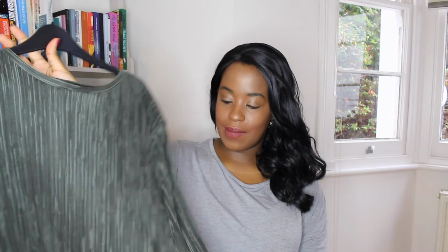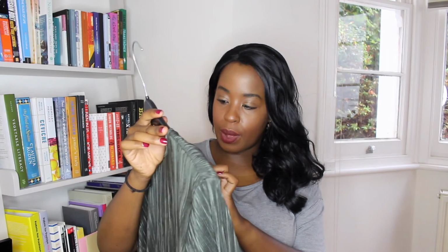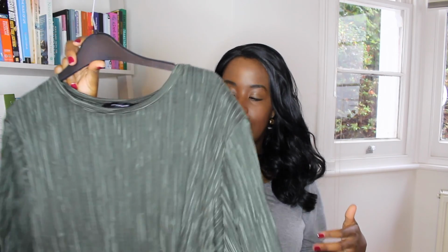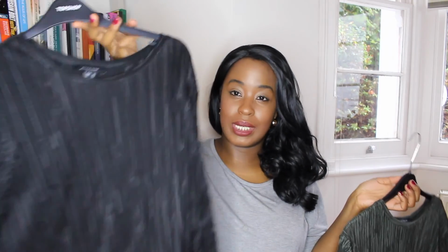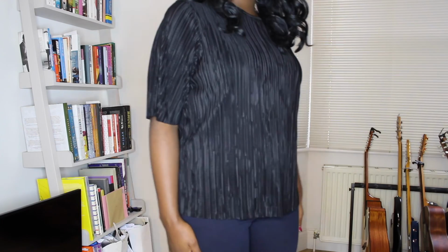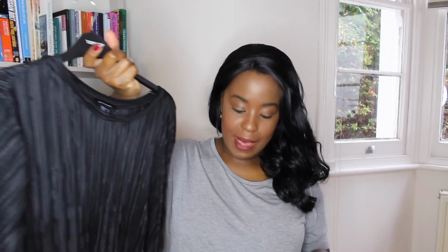I don't like anything clinging onto my lumps and bumps, so I got this one in a size 18, just because Primark sizing is quite kaput sometimes, and I like a bit of a looser fit. And I actually got this one in a size 20, just because, again, I like things to be a little bit looser. But yeah, I just think they were both great for £8.